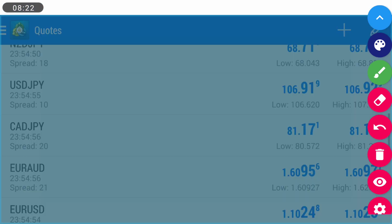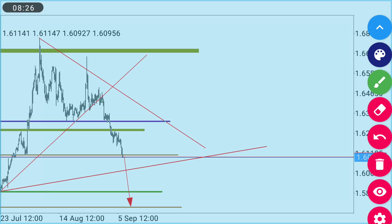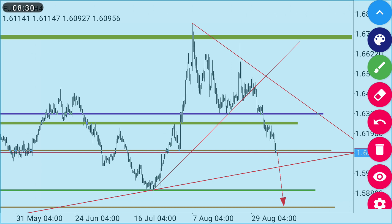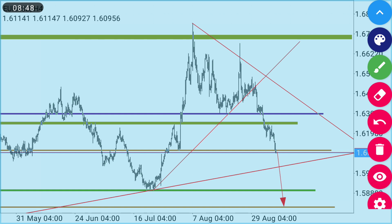Another pair which we're going to be looking at is Euro AUD. For Euro AUD, for the coming week, we're going to be having a continuation of the bearish direction. The reason behind this is the double bottoms. The neck was breached very well, and we're estimating that the market will continue moving down toward that area, which will be coverage of this double tops. So for the coming week, you're going to be looking for a bearish direction.